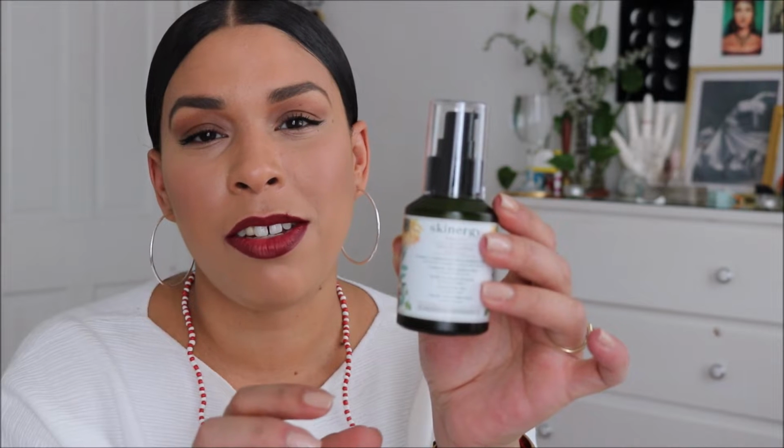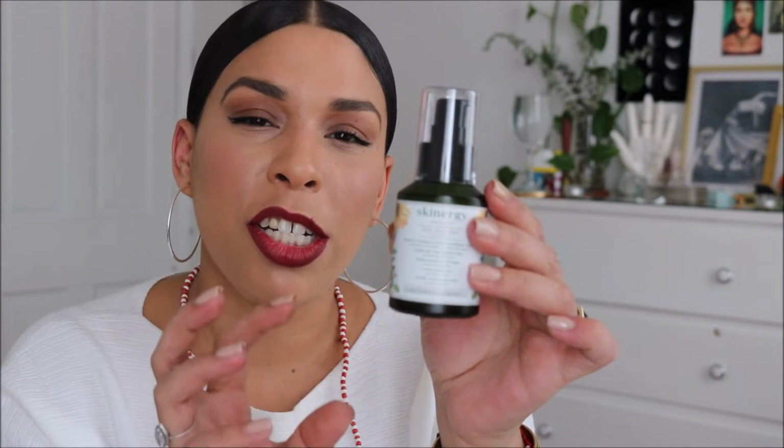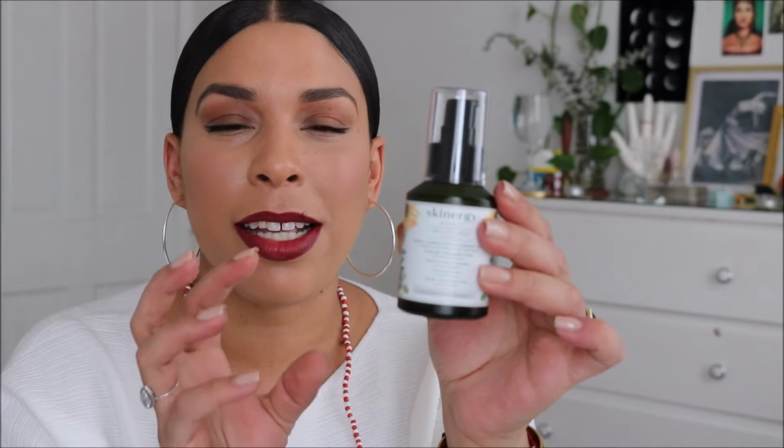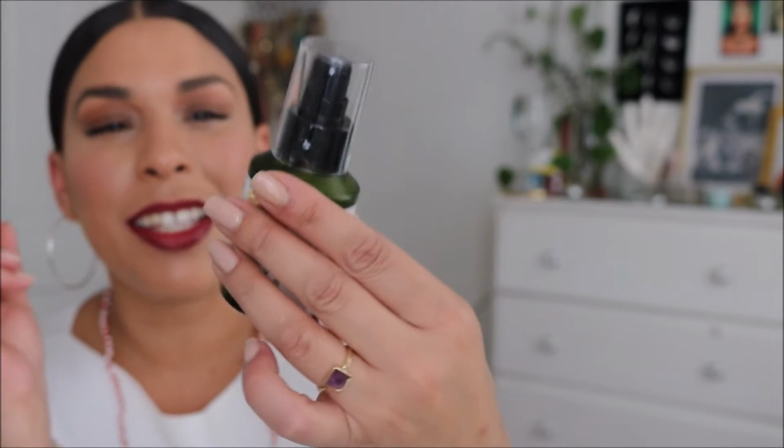Priscilla, you really outdid yourself with this product. And if you are looking for something that is aligned with natural products and natural ingredients and just a versatile mix of products, definitely this is the one to go with: the Skin Guardian Moisturizer by Skinergy.